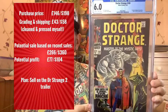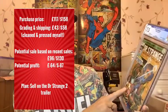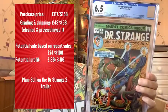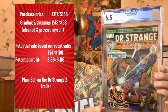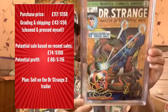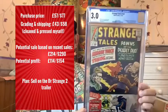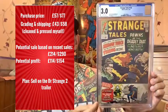Doctor Strange 169, 6.0. Number 1, 1974, 7.5 white pager. That one's a nice grade. I like that one. This one, not so much. If it was a white pager, it'd be better, but we're off-white to white. Yeah, at the moment I'm losing on both these books. It needs that bump. It needs people to invest into Doctor Strange. Obviously his first appearance is expensive. This could be a second choice. Let's hope so. Your Silver Age Strange Tales 126. Nice bit of profit on that one to finish up.